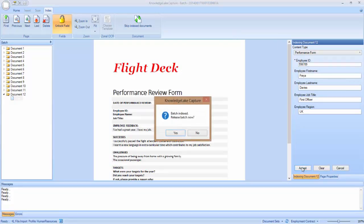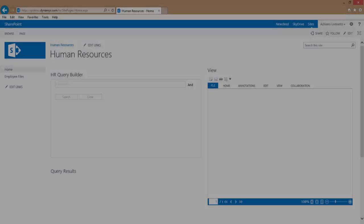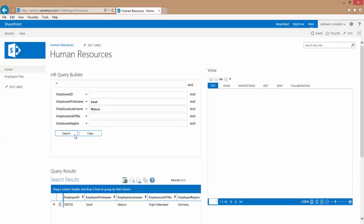I will now release the whole batch to SharePoint, where the documents will be placed in the HR store. We can now do a simple search in SharePoint to retrieve the performance form for Sarah Watson by searching for Sarah Watson.